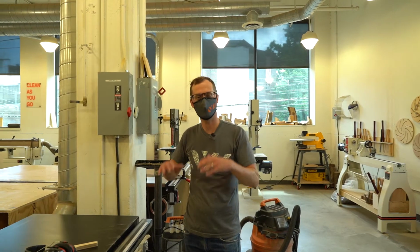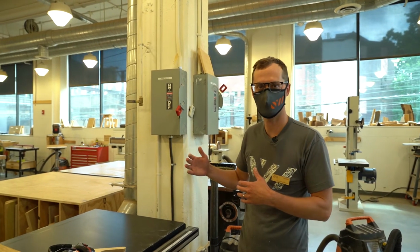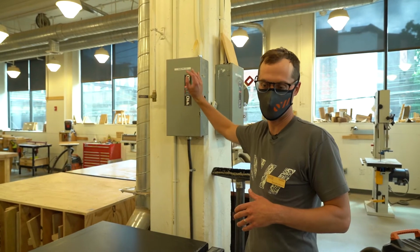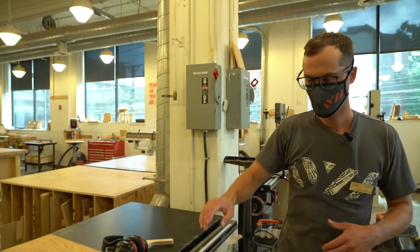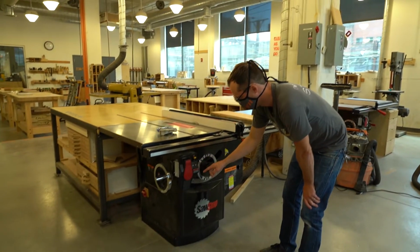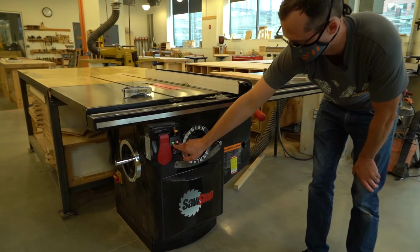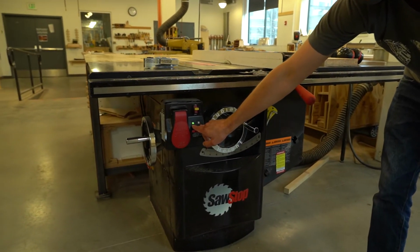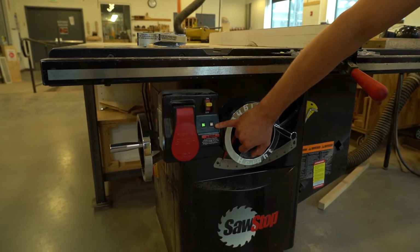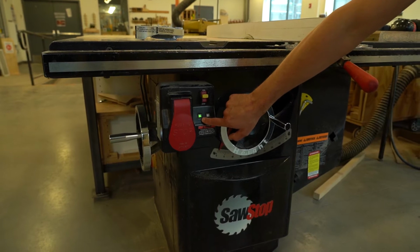If the table saw isn't already on when you come into the wood shop, turning it on is a multi-step process. You start by turning on the wall shutoff, and then you turn it on here. You will see these two lights blinking, red and green. The red will keep blinking until the saw has booted up. Once it is just solid green, you know the saw is ready to use.